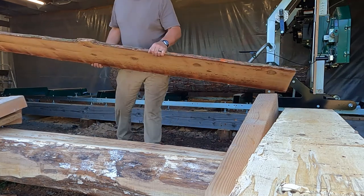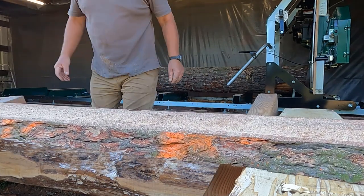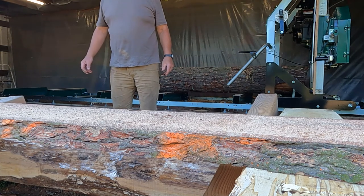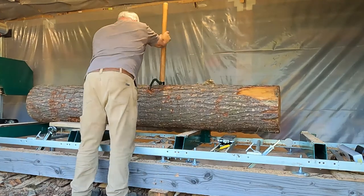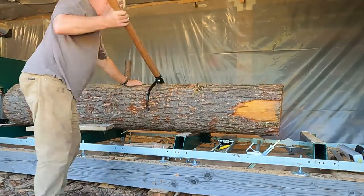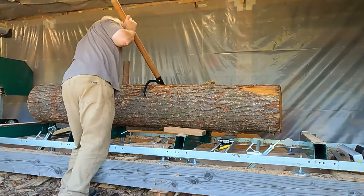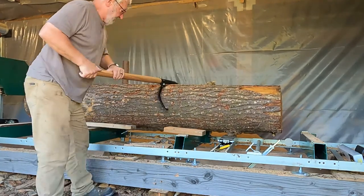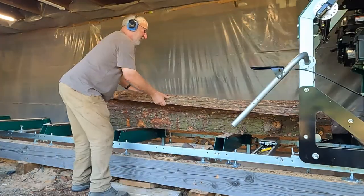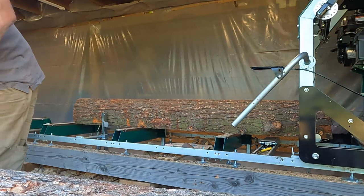So this is another good use of my log bunk. I can put my cuts on here and pick them up with the forks later on. That makes it pretty nice. I think I will put these on here too. That way it's easier to pick them up.